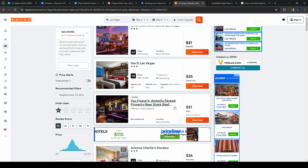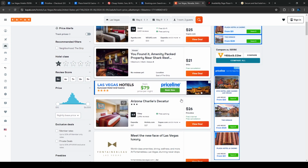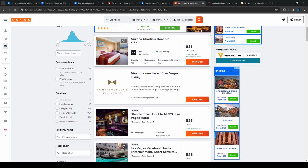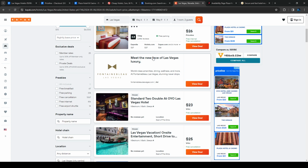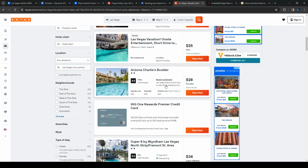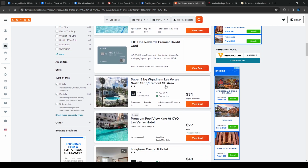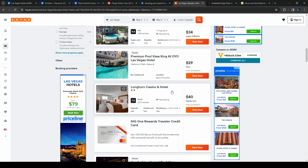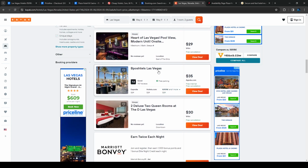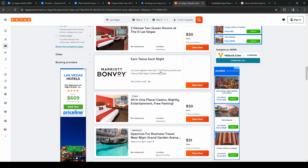You found it, amenity packed property near Sharks. Okay, so this was Vrbo, which is not even a hotel, that's like an Airbnb type of thing. Arizona Charlie's, if you want to go all the way out there. Two double Oyo Las Vegas. On-site entertainment, short drive, Vrbo. Priceline, Arizona Charlie's again. Super 8, another Vrbo ad. Longhorn. Be Pastels, Las Vegas is a hostel. Avoid hostels. Just do it. They're hostile.